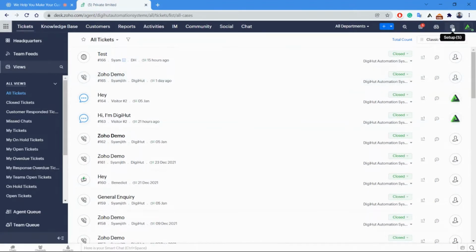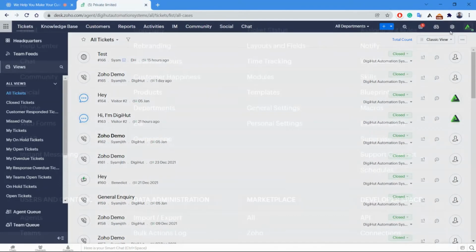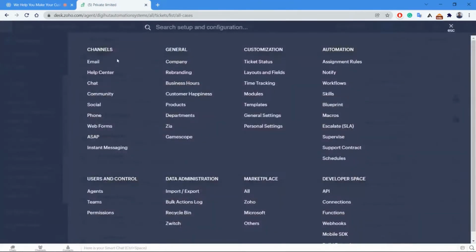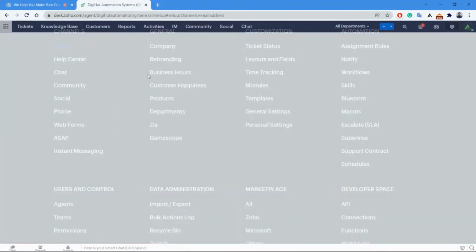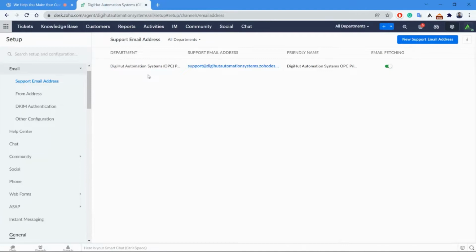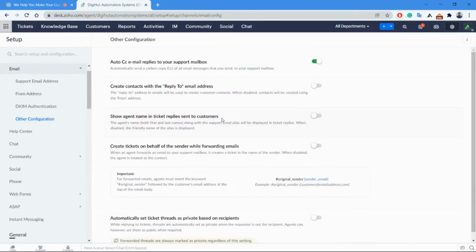Before that, let me explain the multi-channel approach of Zoho Desk and how exactly you can use it. It starts from the email platform, where if you have a support mail ID, whoever sends a query to that mail ID will have it forwarded to Zoho Desk, and that conversation will be converted into a ticket in Zoho Desk. That is the first thing, that you can have an email integration within your Zoho Desk. You can even have DKIM authentication to ensure the deliverability of the emails.